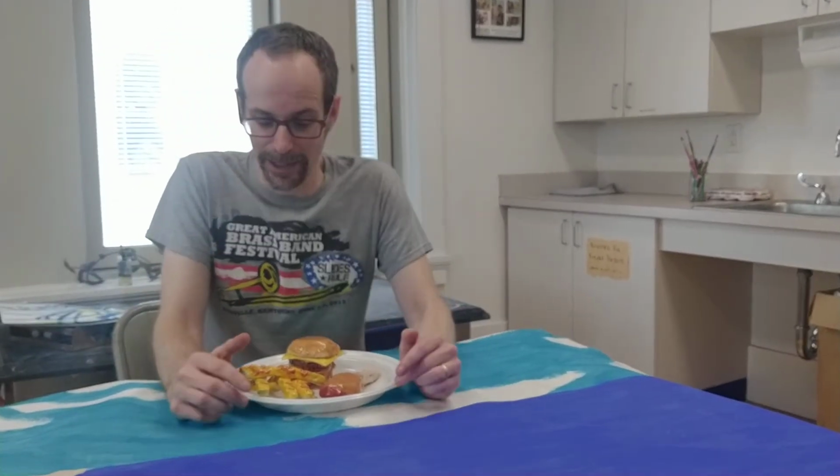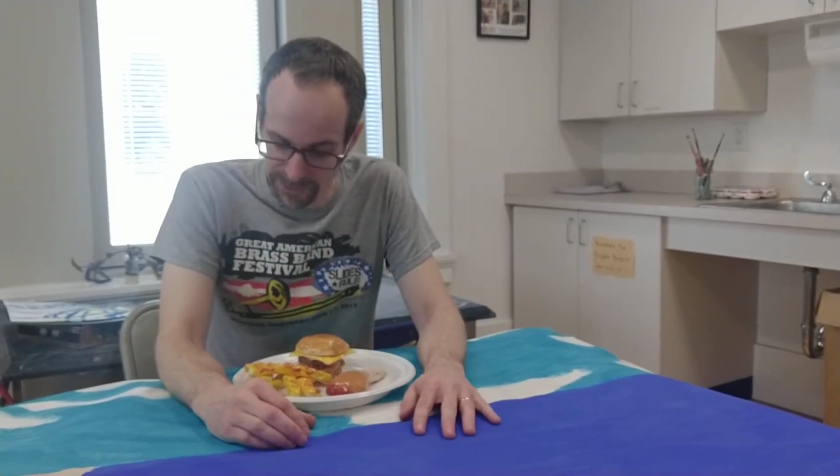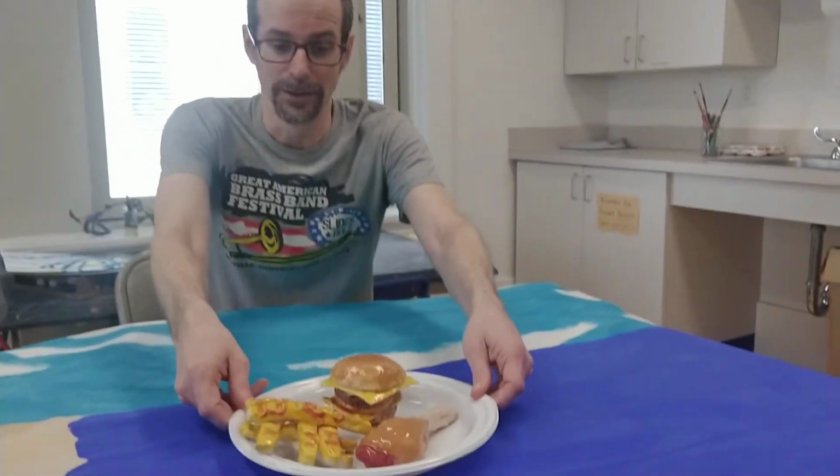The art that they made was straight out of ceramics and glazed pottery. So you probably wouldn't want to take a bite of this food. You'd probably chip a tooth. But check it out. It looks good enough to eat.